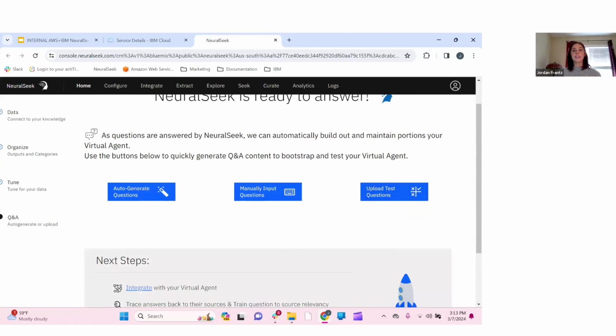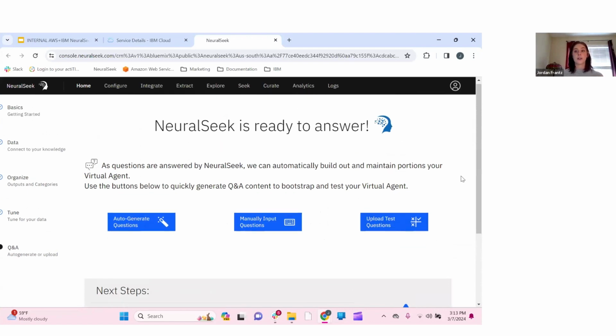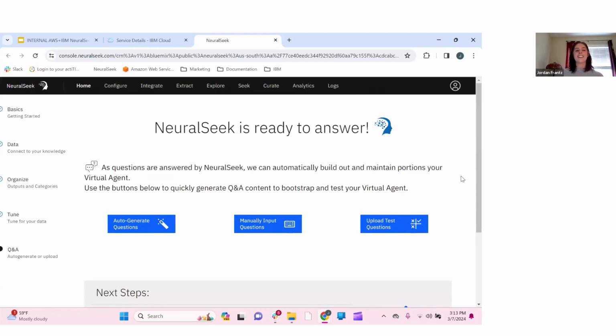So just to summarize, we have set up and launched NeuralSeek and configured it with our knowledge base. And our next steps are going to be to set up our Watson X Assistant virtual agent. So that actually brings us to module 1.2 of our Learning Lab guide. I'm going to pull that up.